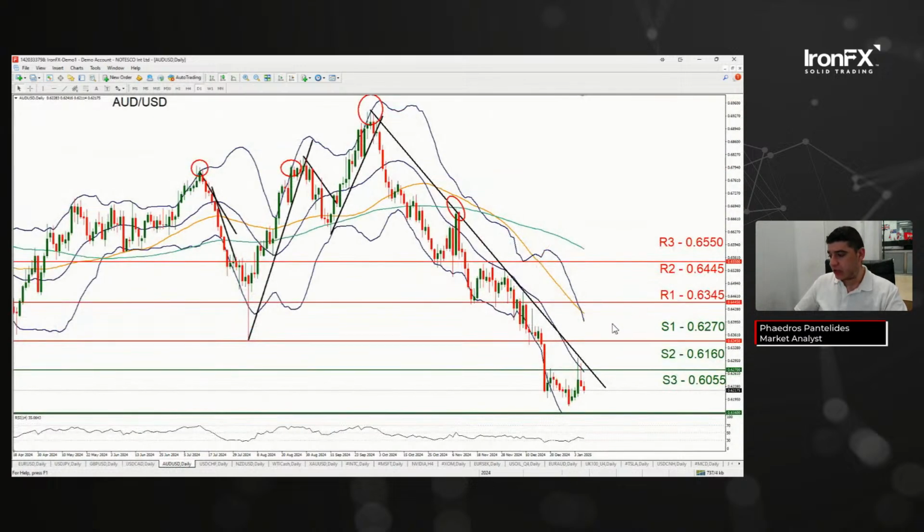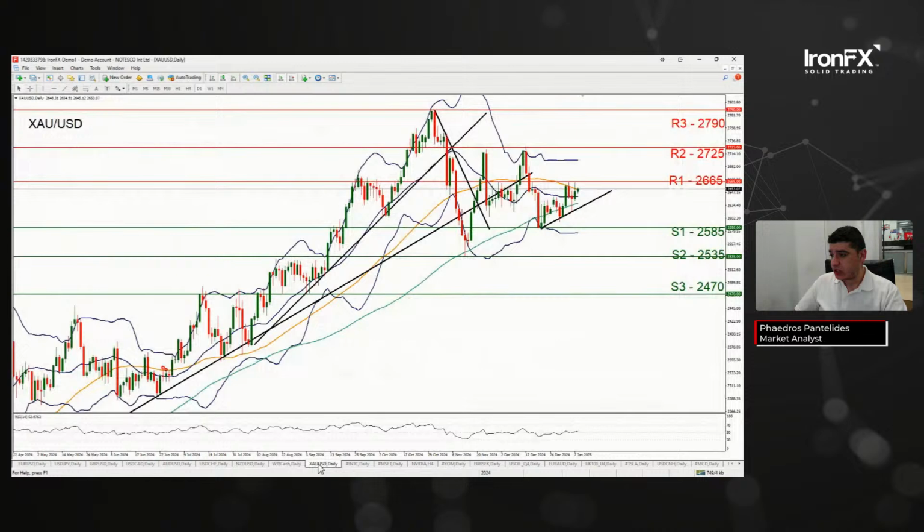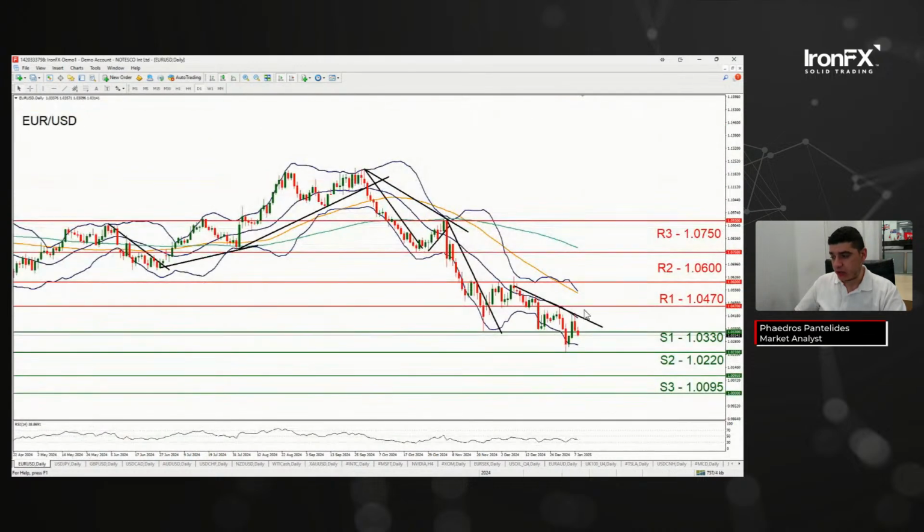The Aussie, we're seeing the dollar strengthening once again. Crude oil is moving in an upwards fashion. What is interesting would be gold, but one thing at a time. Let's start with the euro. So for the euro, it bounced off that S2, 1.0220, which we mentioned. So that's good. That's our S2, which is now our S1 support level.